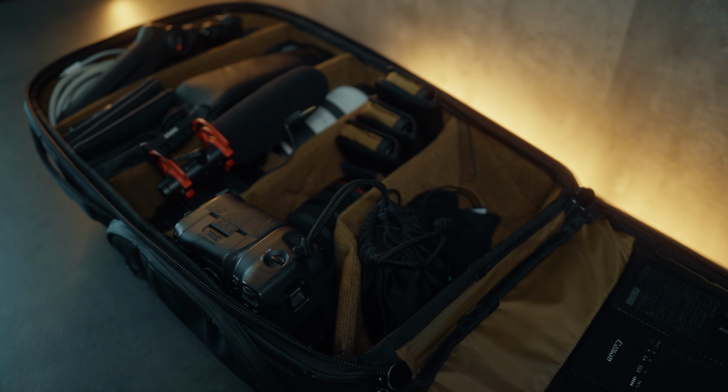Sometimes when it's just me creating content, I don't really care. I'll hold the mic or I'll put it here. Sometimes I'll go ahead and lav myself up, but I think those are pivotal for sure in your camera bag as well. Now moving over to my tech pouch.